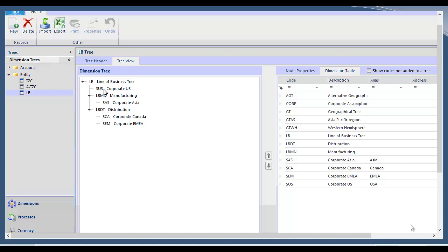Or let me say corporate US would actually go under manufacturing, for example. I can move that, or I can create a further roll up to say, well, that rolls into Asia actually, or vice versa. That's just to show you that you can move things around and you can go as deep as, we have tested up to 99 levels. We haven't seen anyone using more than 4 or 5 levels here. The idea is you can have as many levels as you would need for your reporting tree structure. And this is your line of business tree.